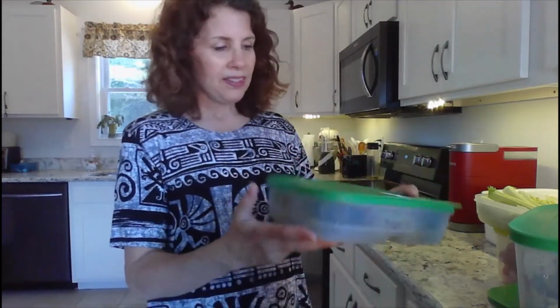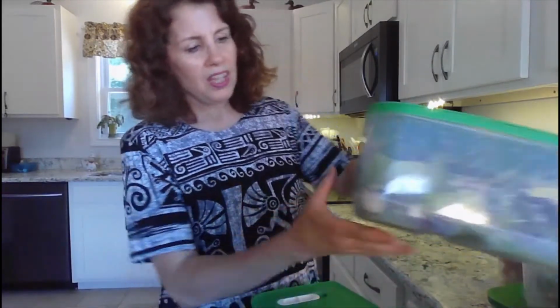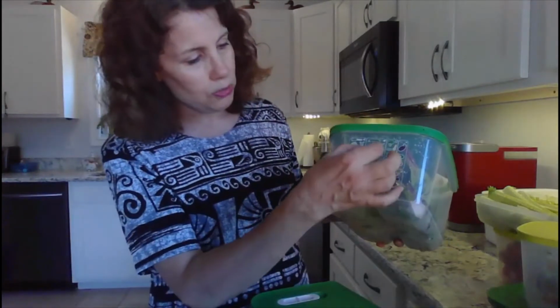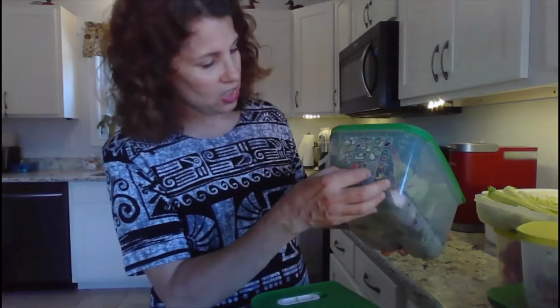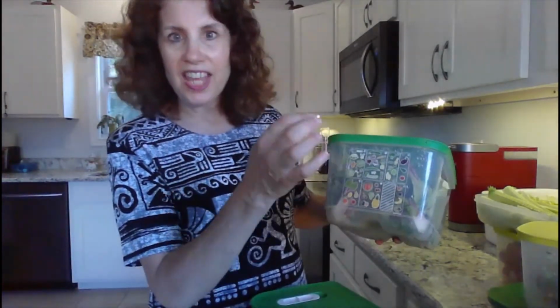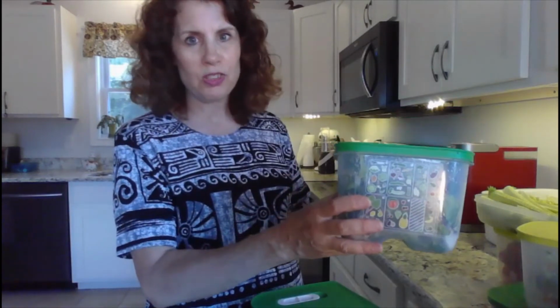Well, I want to show you something else about these pictures on here. You can actually store a combination of any of the fruits and vegetables in that section. So you could put your bell peppers and your green onions and your cauliflower all in the same container, and it will stay fresh longer.